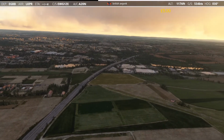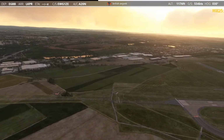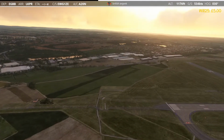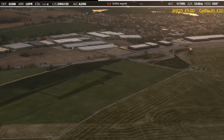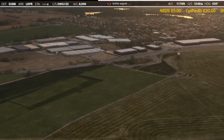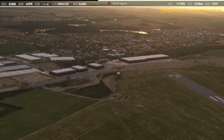Bow, have I covered the area that you wanted to see? And is there anything else you guys want to see with the scenery?